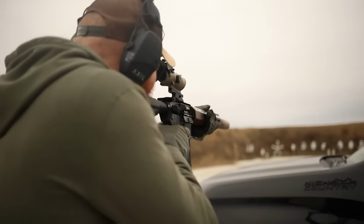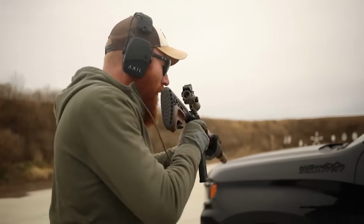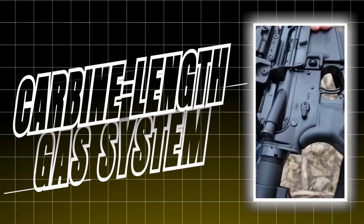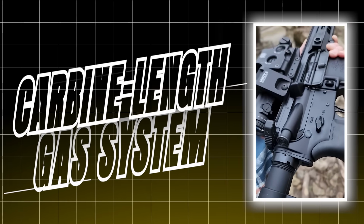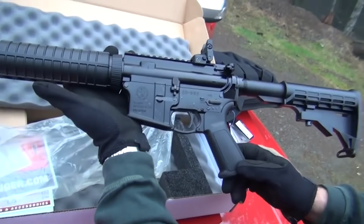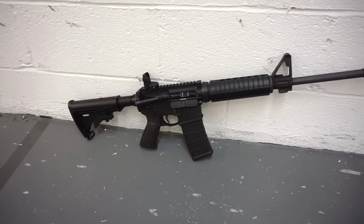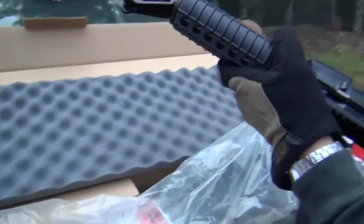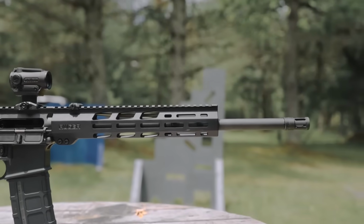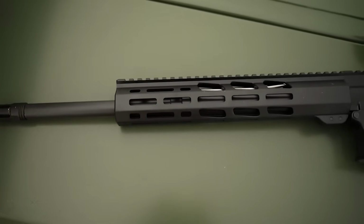Ruger took a simple approach here: build something basic, build it right, and make sure it shoots straight, and they delivered. The AR 556 uses a carbine-length gas system, which some people might see as a downside compared to mid-length setups, but for a rifle in this price range, it's well-tuned. The recoil impulse is very manageable and the rifle cycles cleanly. It comes with a cold hammer-forged barrel, which is something you usually find on more expensive rifles, and that means better long-term durability and accuracy.